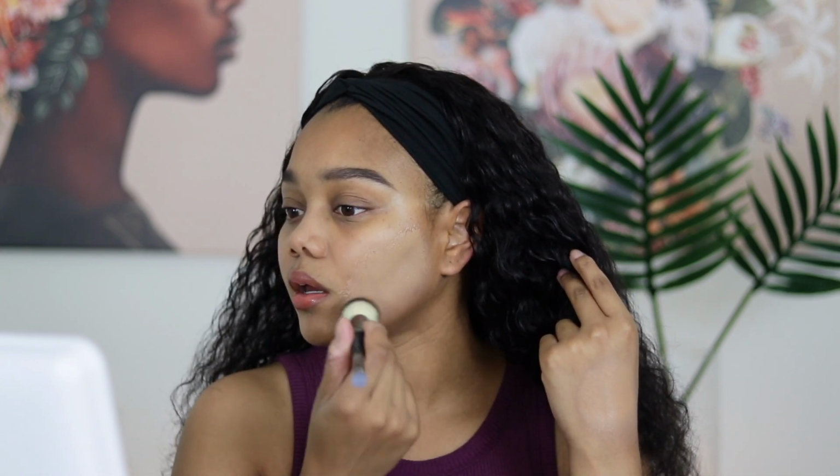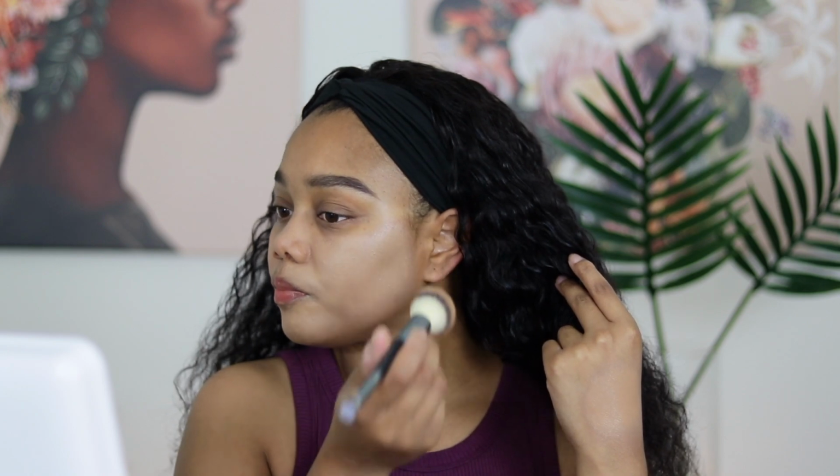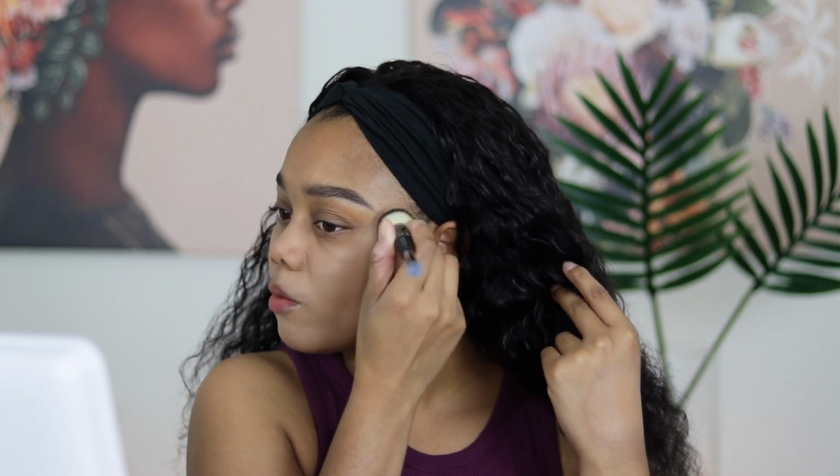And I will say when I first apply it to my hand, it's lighter. And then when it dries down, it gets darker. See how it's looking when I first apply it? And this is a fresh brush, so nothing else is mixed in it. I need something a little bit warmer, a little bit more golden for my skin, I think.